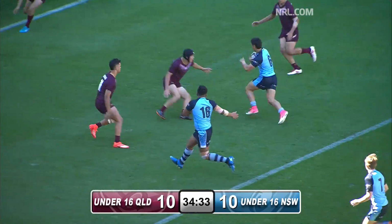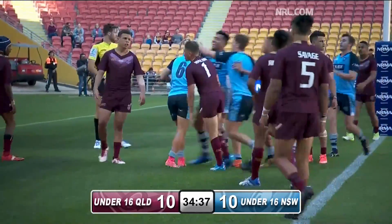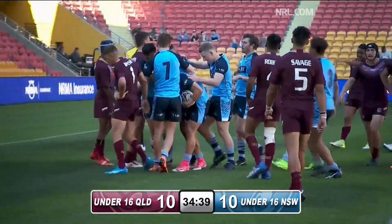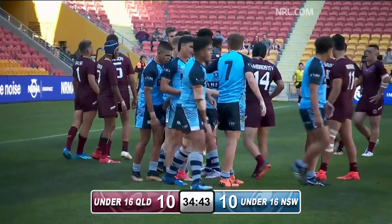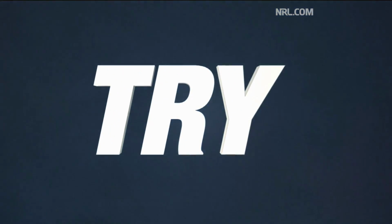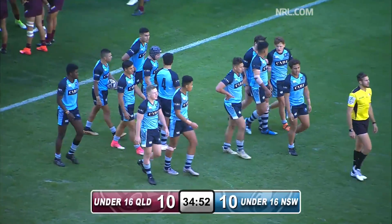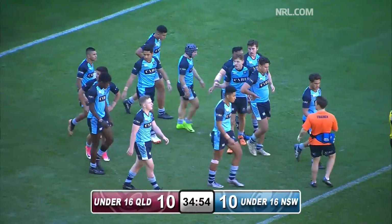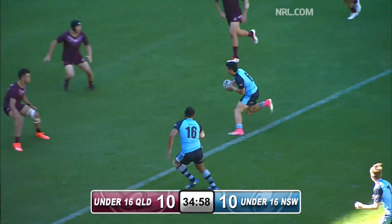Ten away from the line. Going for the line. Oh, he's having a great game. Ko Weeks scores the try. He set up one in the last couple of minutes of the first half, and now he scores one himself. New South Wales 14, Queensland 10. The 5'8" Ko Weeks scores the try, and New South Wales are in front.